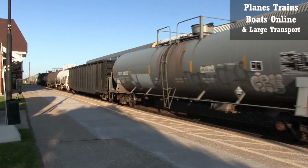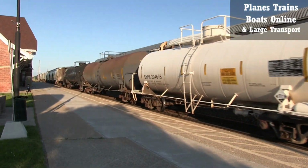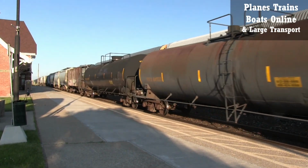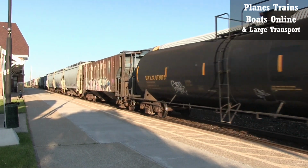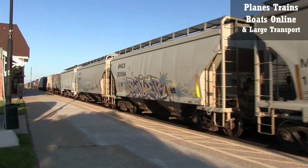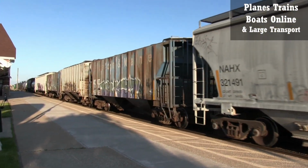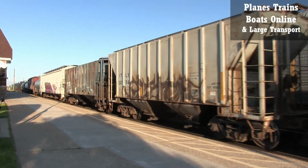Of this train, but they came out and said they were big. Probably got to be at least 12,000 feet, 13 maybe. Old Boston and Maine. Another one. A couple of them here.